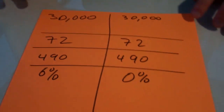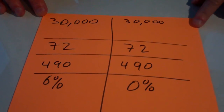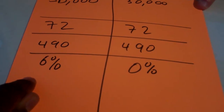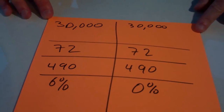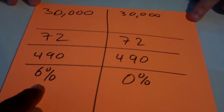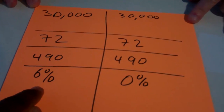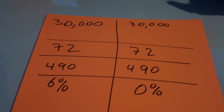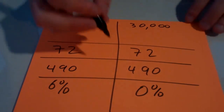Now, based on these two scenarios, which do you prefer? Well, Sean, it makes a lot more sense to go with 0% rather than 6%. Okay, excellent. Why is that? Well, first of all, the payments are still the same, and I'm not interested in paying 6% over 6 years. No thank you. Okay, is there anything that stands out to you about these two scenarios? Well, how are they still the same price if one's at 0% and the other one's at 6%?